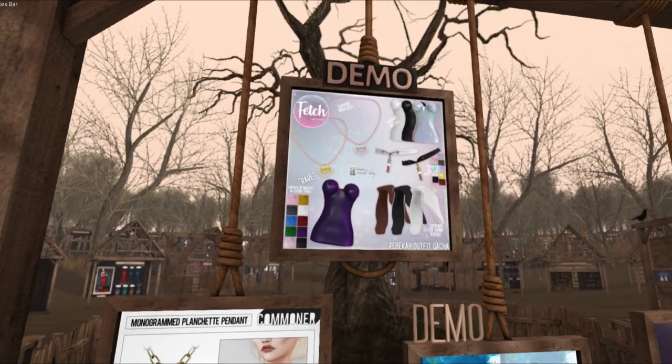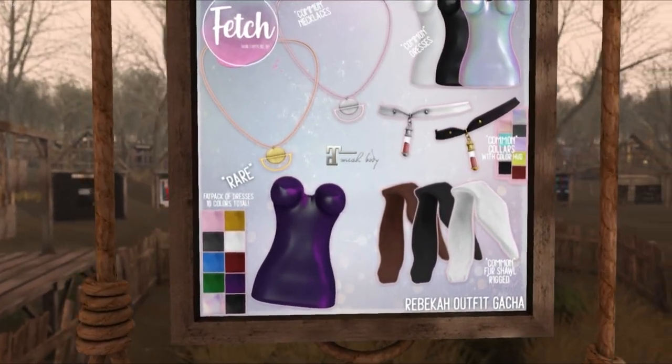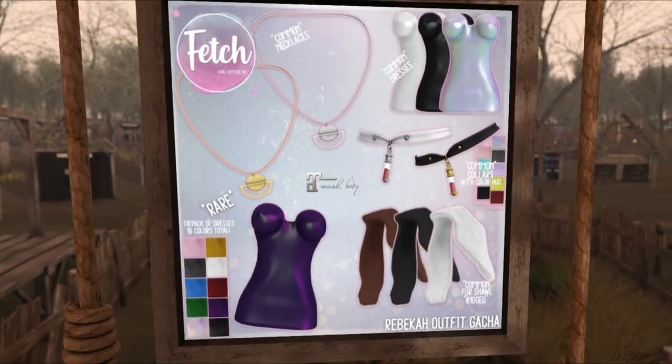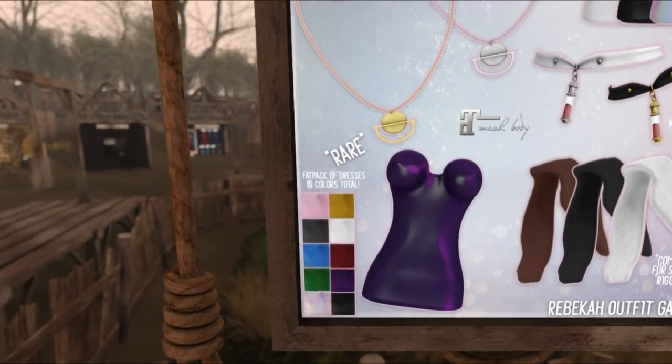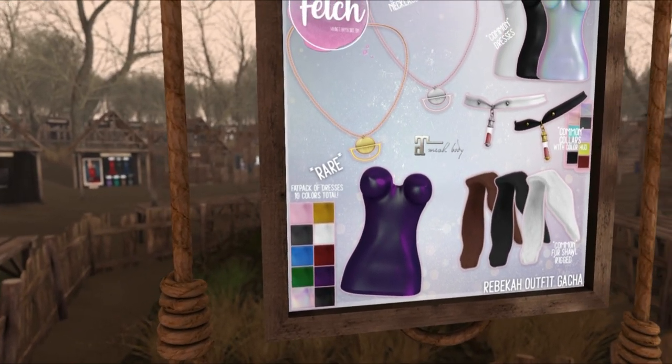Up here we have Fetch. Oh, how cute. There's a fur shawl. There's some shiny dresses. Common are the hollow, which is cool. And then rare comes with all of these colors. I love that pink up there in the top left. These are really cute.